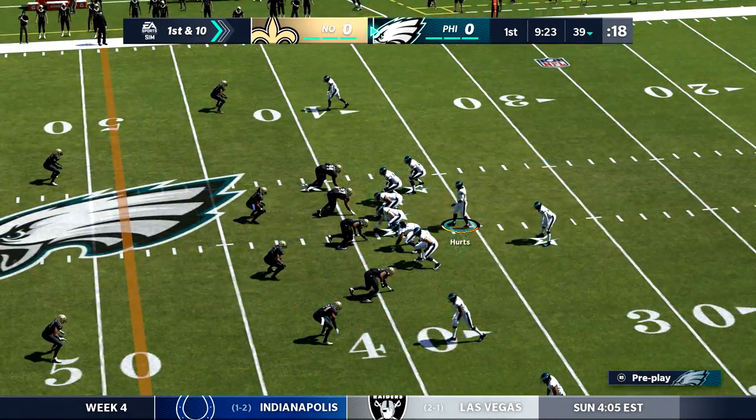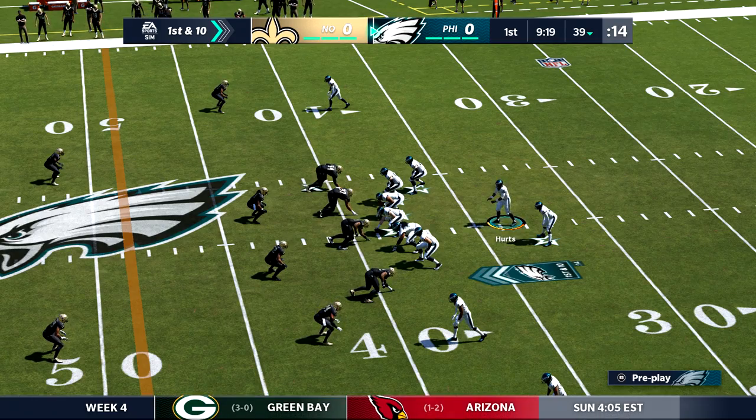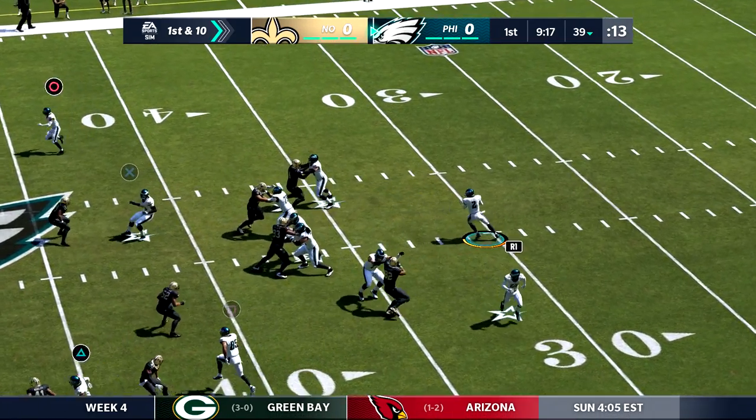And you talked to me a lot about opening drives, how key those are to set the tone. You kept the drive alive. Third down conversion here is big.